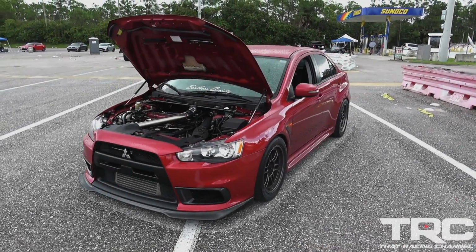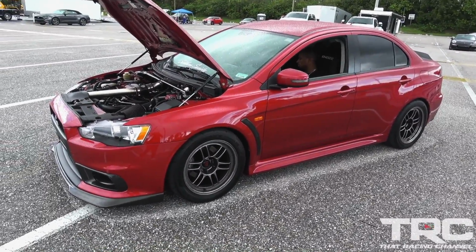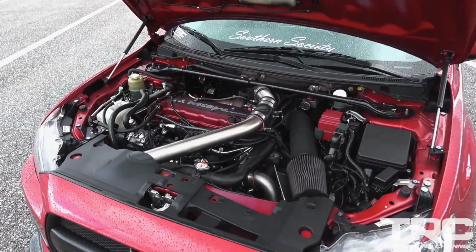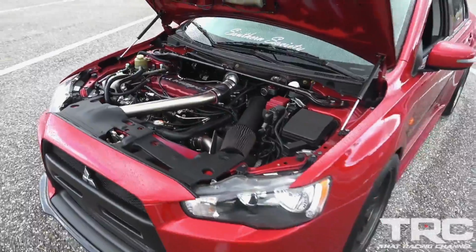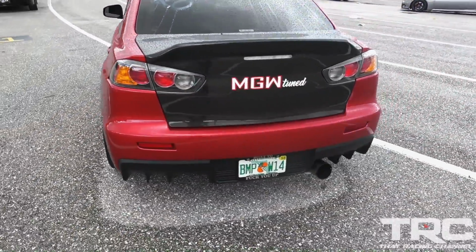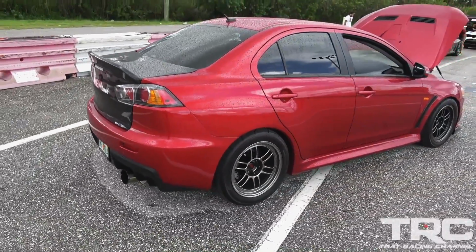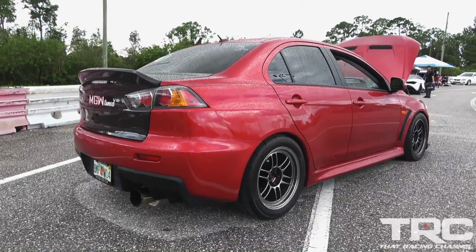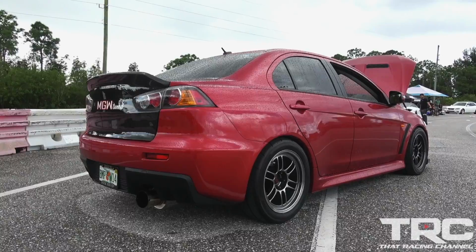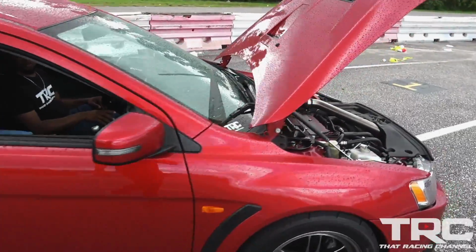Infamous Evo 10. Go ahead and start her up, man. Camaro.